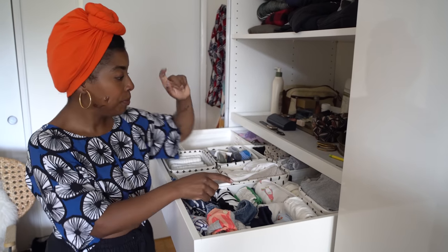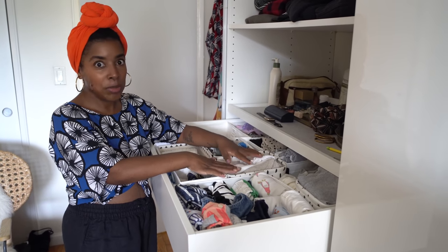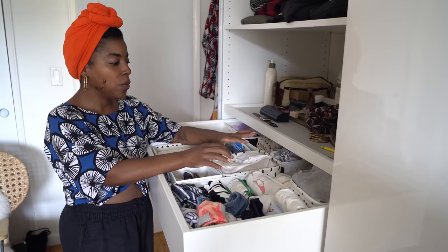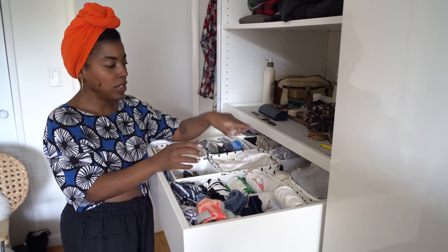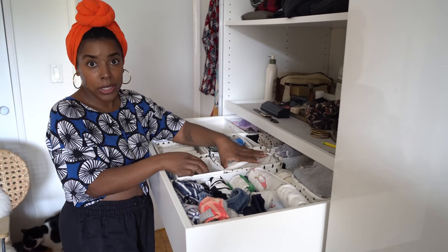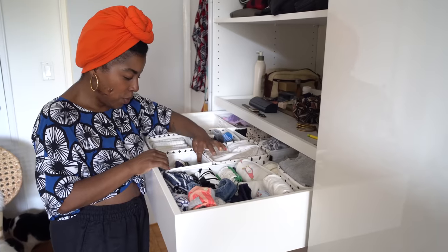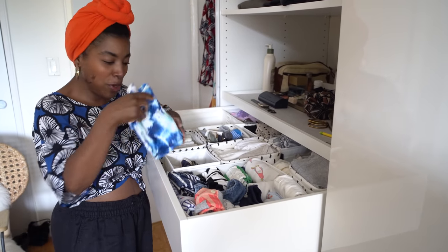Next, we have a bin with just, before the summertime got full swing, we were still having a couple of weird temperature days. So these are long sleeves and pants, things that he can fit now, but just a few because it's summertime. And this little one, I have shorts tucked right here. I have his little swimsuit.